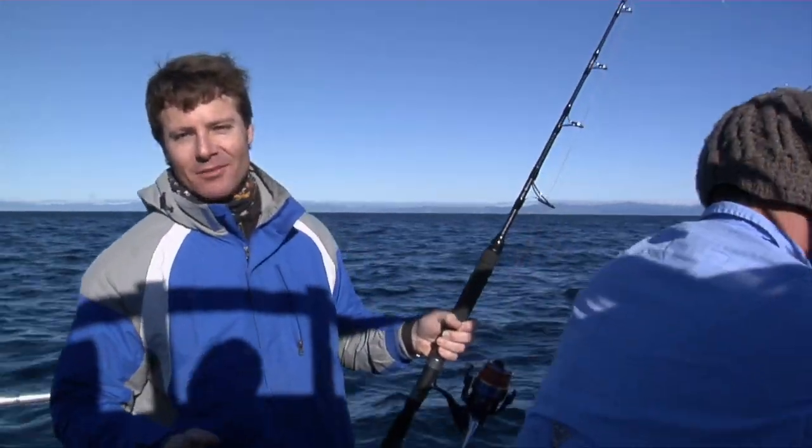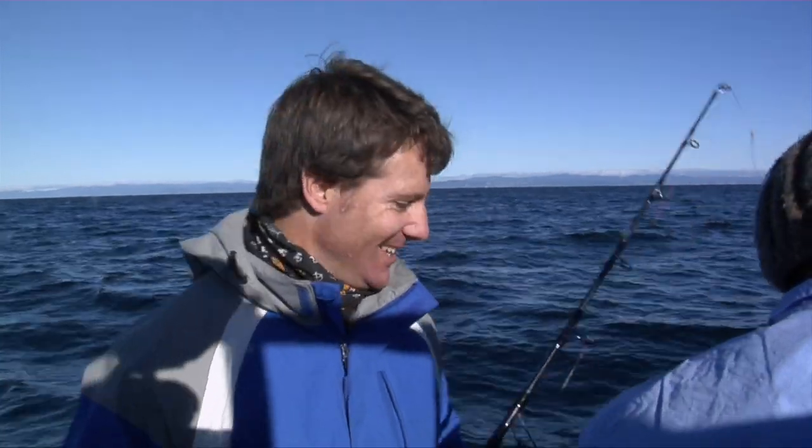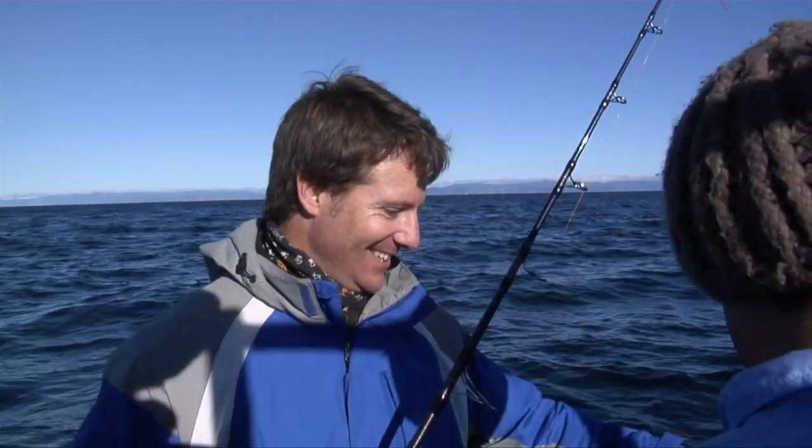Now, this is one of the best eating fish in South Africa. You can't find better than this. This is what we call snook. And apparently you guys don't eat it, so I'm going to have this one.